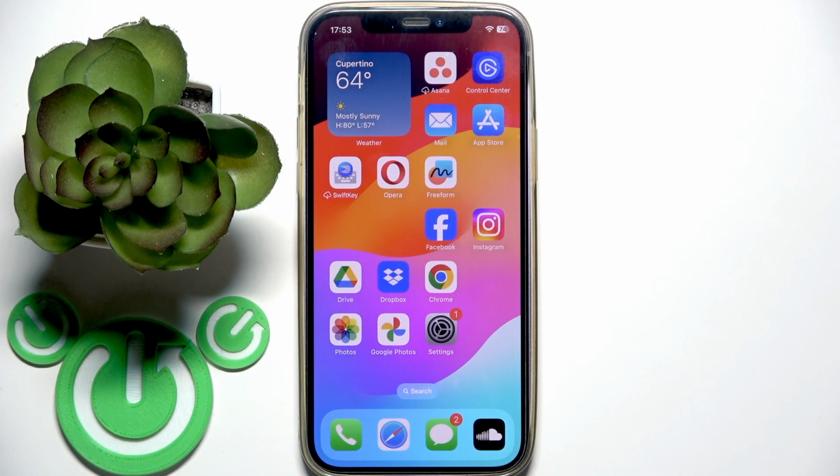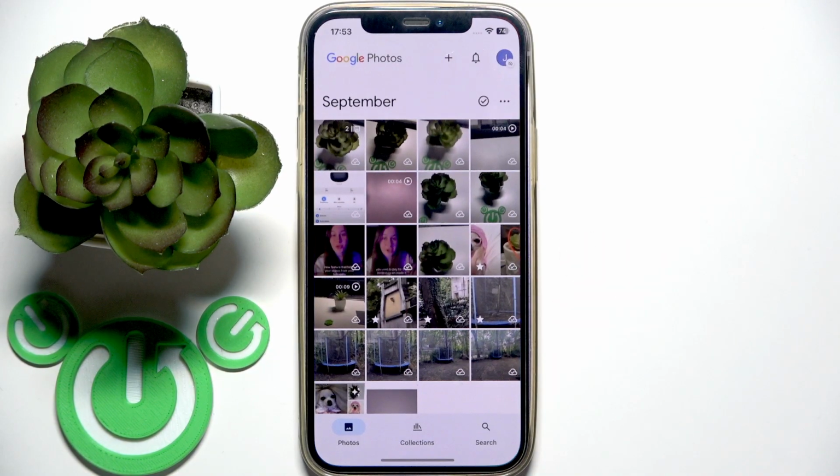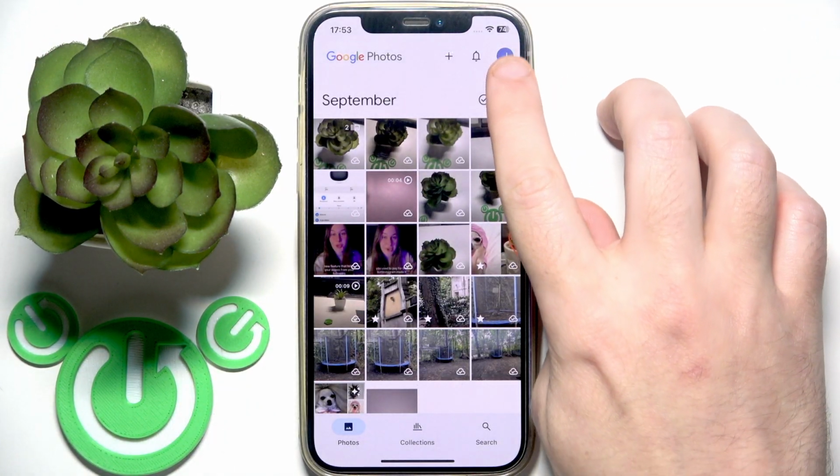Firstly, I recommend to check your Wi-Fi and mobile data speed. Maybe you have just slow internet. Also, I recommend to open Google Photos. Then tap at the profile icon.